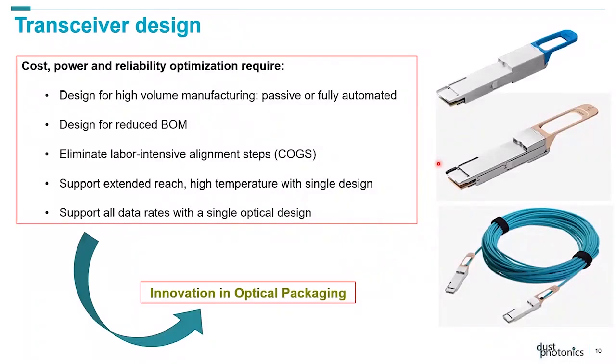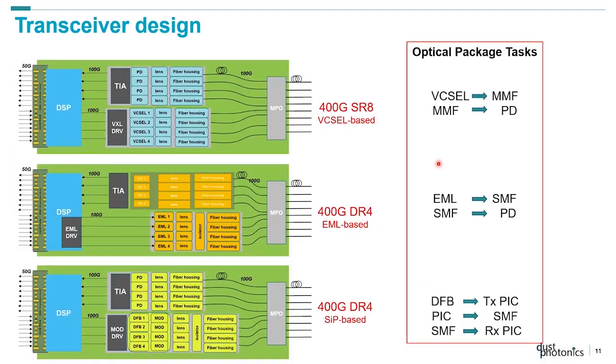So all of these requirements lead us to transceiver design, and basically we need to optimize cost, power, and reliability, and therefore we need to design for high volume manufacturing, either fully passive like we do here for multi-mode transceivers, or fully automated as we do here for the silicon photonics in MASSTART. We must design for reduced BOM, minimize the amount of labor-intensive steps to minimize the COGS, and the same design must be able to support several versions of the transceivers, because it doesn't really make sense to design a new transceiver, a new optics, for each task in the data center.